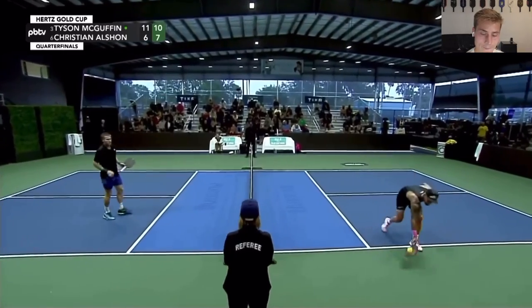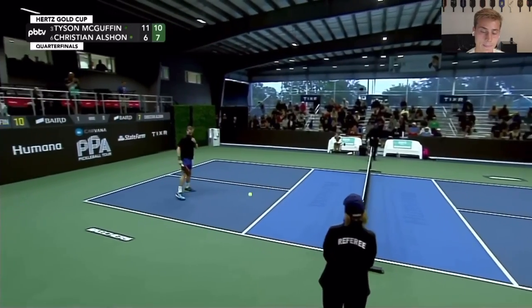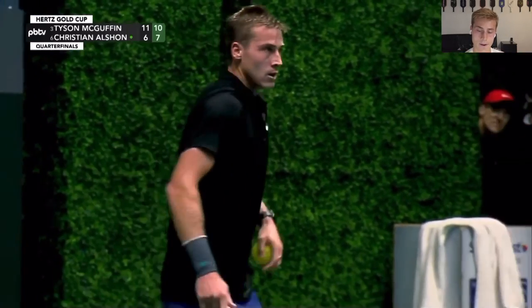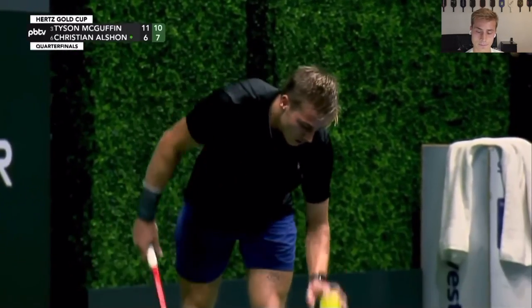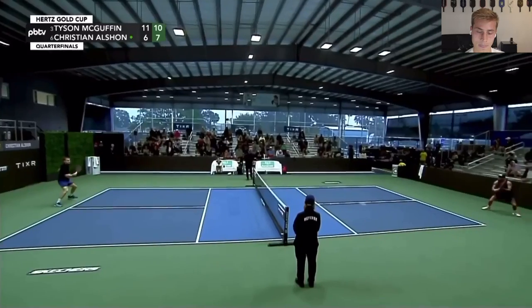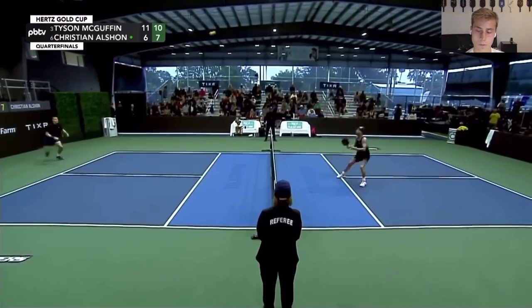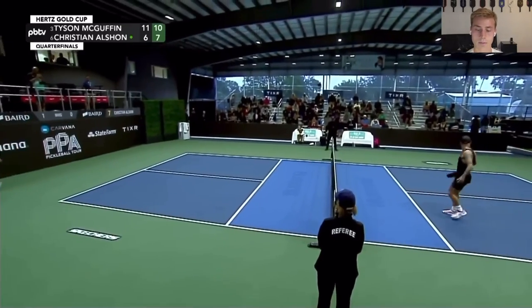And a beautiful backhand volley from Alshon. Yeah, really bailed himself out there with the short middle return. Hit that volley perfectly. Still has some life here. Why are you hitting that lob?